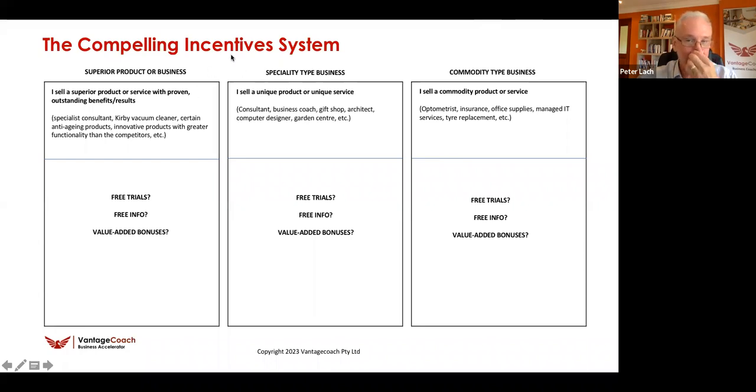The second type is a speciality type business. As we go through this, just think about your business and where you feel you fit in. It's a unique product or unique service. It needs some of your customization to deliver it. So a consultant or a business coach or a gift shop or an architect or a computer designer, not selling standard computers, but somebody who says, I'll build you this computer for gaming. Or even a garden center with speciality type things in it. Those could all be categorized as speciality type businesses.